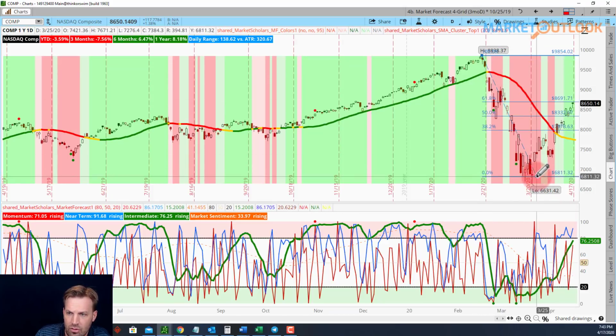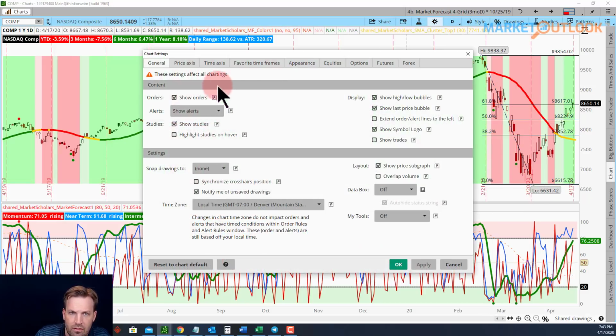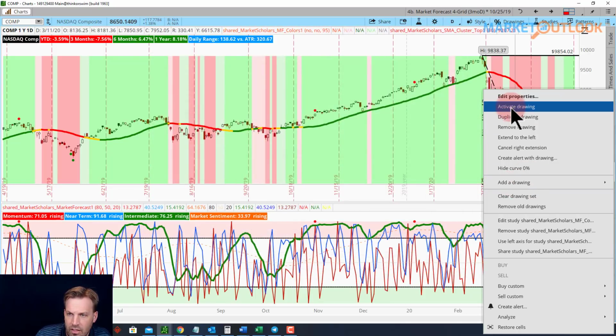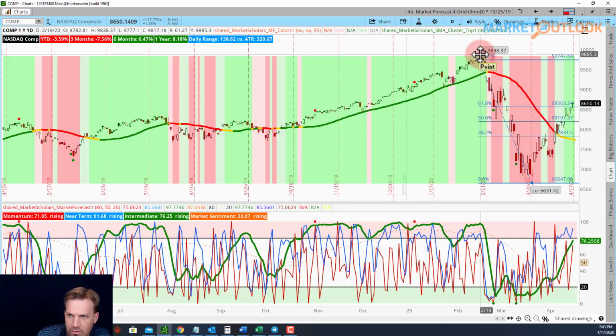So if you were to come over here, sorry, let me do this, and then I'm going to right click on this and activate, and just line up these lows a little bit better, and line up this high point up here.